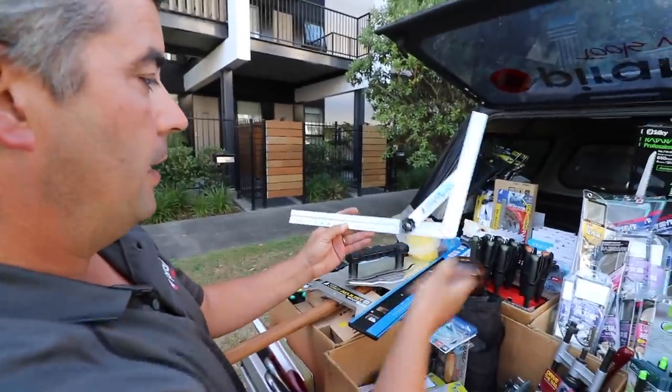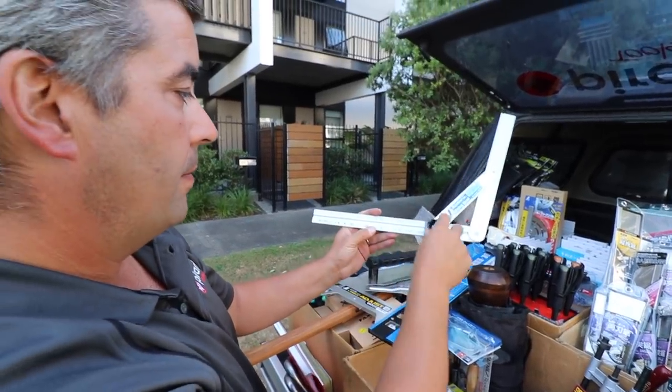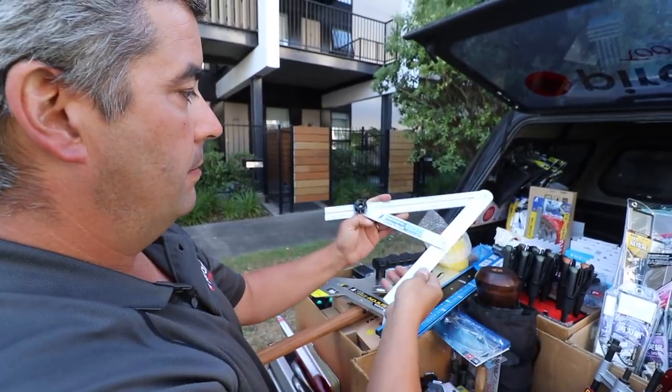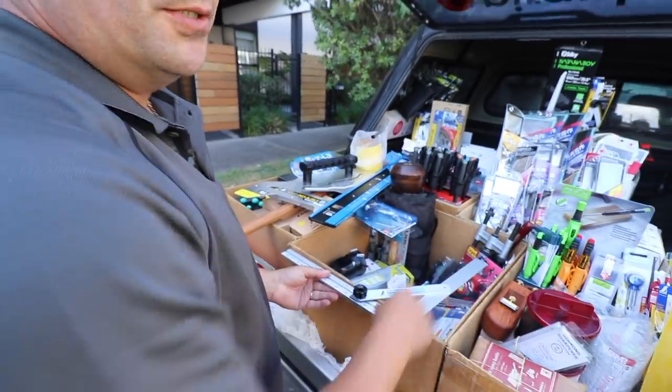So, sliding bevel. You have all the angles. You can lock it anywhere you like. You can go under as well. Just put it against the edge, and you can actually run your skill saw as well.